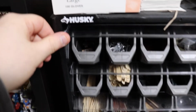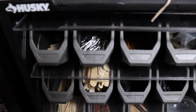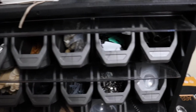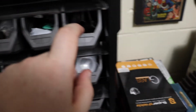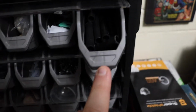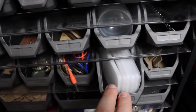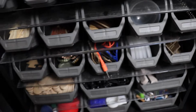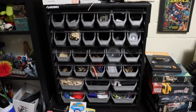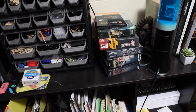I got it to hold lots of little things: paper clips, bread ties, popsicle sticks, screws. If I get a lot of bits that match, I'll put them in here instead of losing them in the big bits box. It's just nice to have all the little things organized. I've got some unbuilt model kits there.